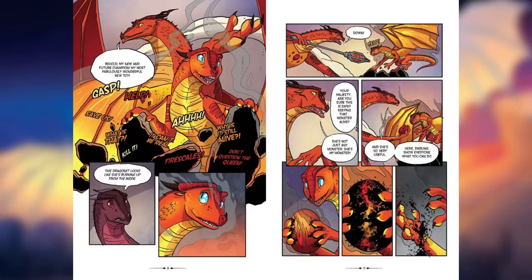Peril just looks so happy to reach for the egg. It's just really sad. These preview pages just increased my hype even more.